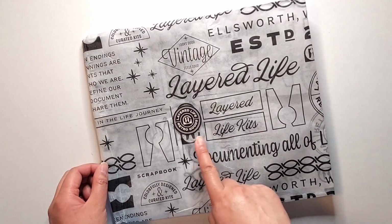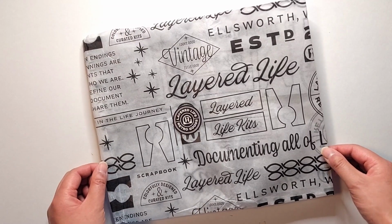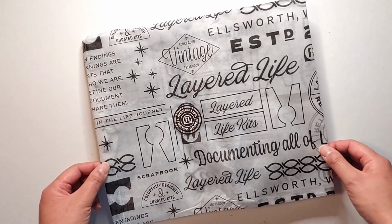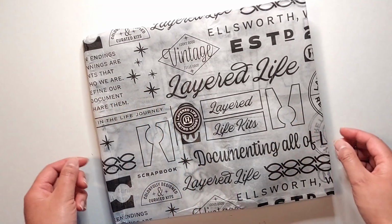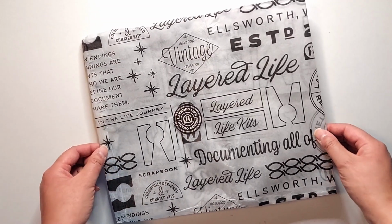So this company is called Layered Life, and it's owned by Christine Middlecamp, and I think she's the only one running the show as of right now, but she's hoping to expand her line later on, so she might be adding more people onto her team. But so far there are 5 design team members on her team, myself being one of them. And this is her first kit for the month of June.